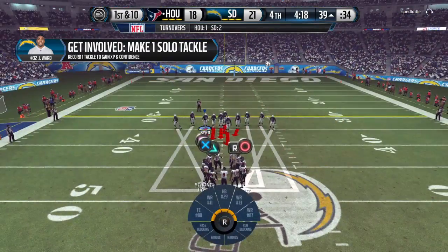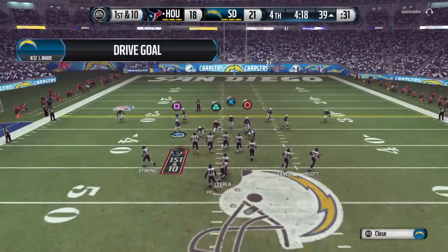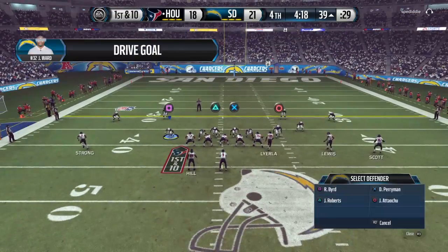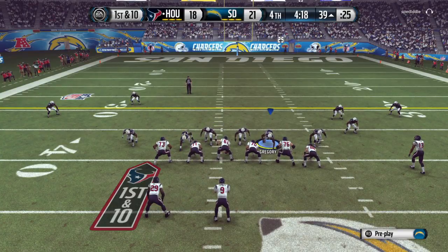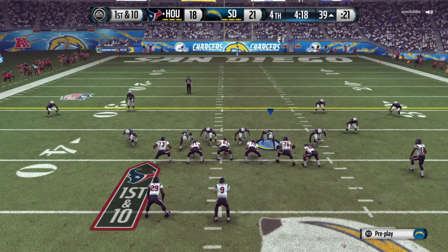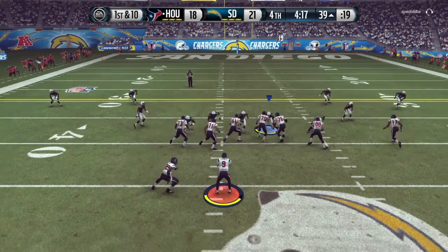The Texans now march to the line. Tightly contested game here in the 4th. The score's 21-18. Get ready. Red 38. 1st down at the 39.